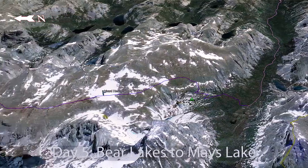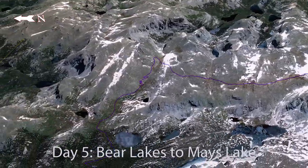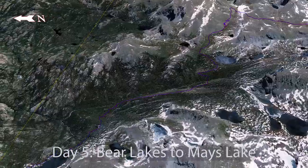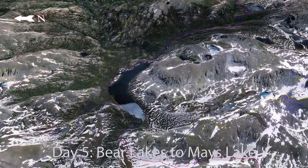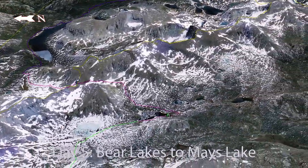Day 5 began with a traverse of Lizard Head Plateau, and then the Bear's Ears Trail, the South Fork of the Little Wind River. And then after passing Grave Lake and Baptiste Creek, Haley Pass was crossed. And then after 18 miles, camp was made on Mays Lake in the East Fork Valley.